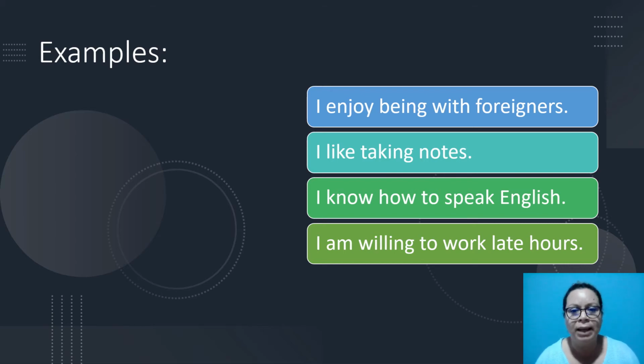I know how to speak English. To speak is the infinitive, and the expression is know how to. I'm willing to work. I'm willing, that's the verb. To work is the infinitive, okay? In the book you can find more examples related to this topic. The main idea is that you memorize the groups of verbs, you learn when to use a gerund or an infinitive, and we are going to describe functions at work. That is topic number 1.